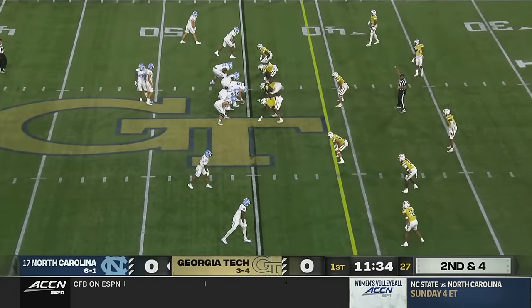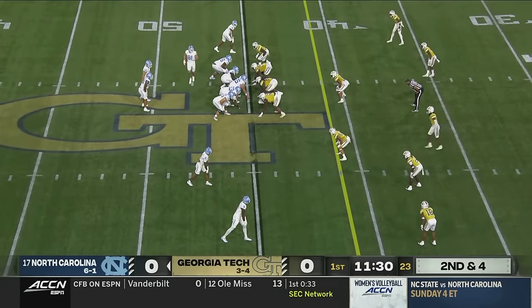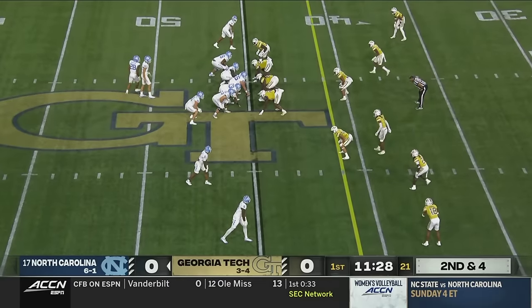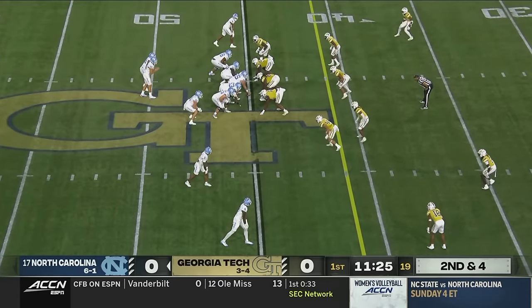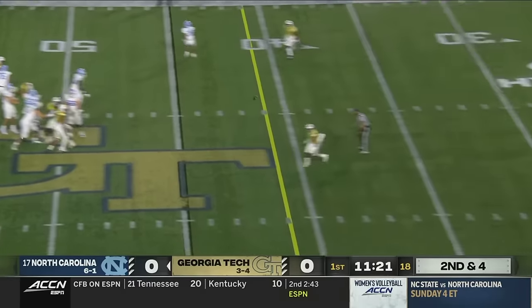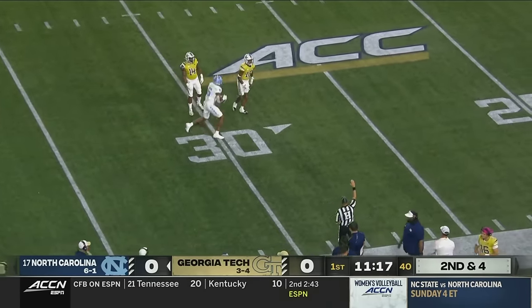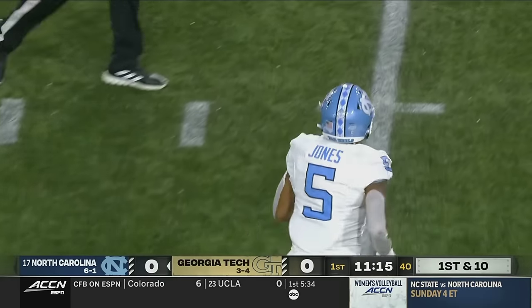Carolina's playing 2-by-2 here as well, which is typically what, a pass formation? There's the tight end Copenhaver from Roswell, Georgia, in motion. May's first throw of the night. Drake up in the pocket. Crossing route, that J.J. Jones got hit at the Georgia Tech 29-yard line by Amari Harvey.